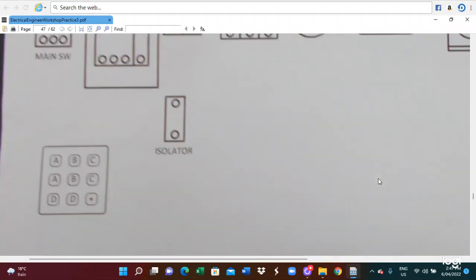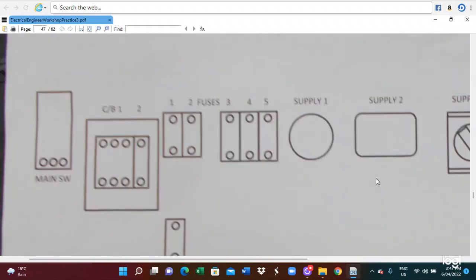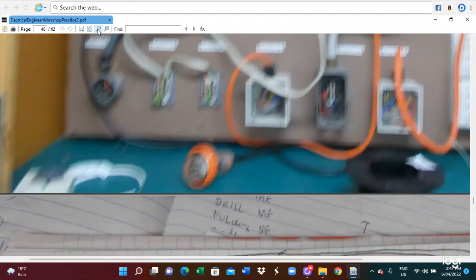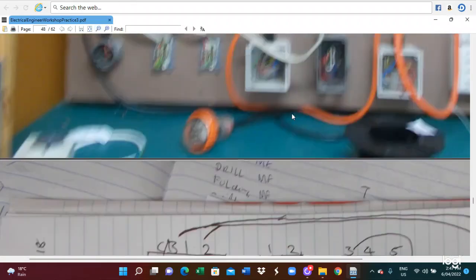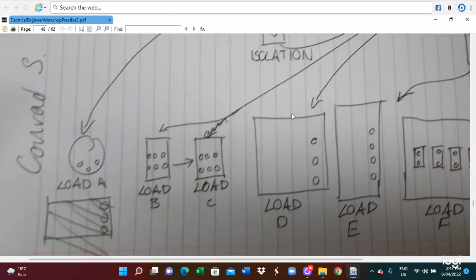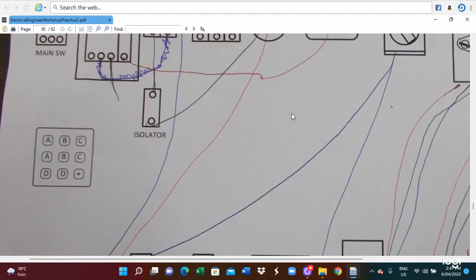So this is the diagram of the electric switch outlet. This is the rear connection diagram. This is the rear connections of the switchboard, and we can draw the block diagram like this. So this is the rear connection of the electrical switch.